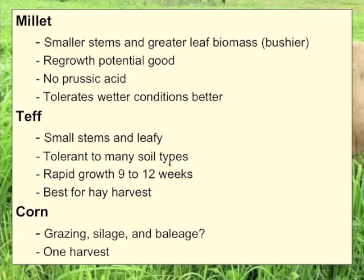And millet is drought tolerant, but it also can withstand some wetter soil conditions if those do occur, and oftentimes they do in the Northeast. So millet is a little more adaptable to wetter soils than your Sudan grasses and sorghums.